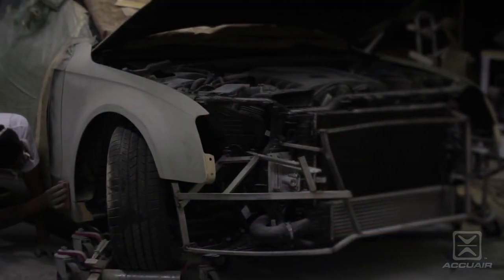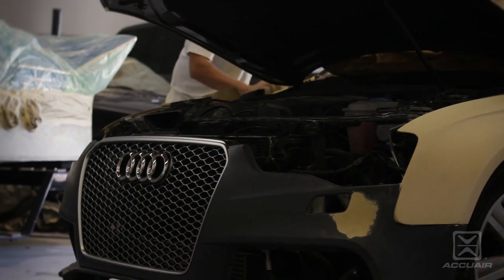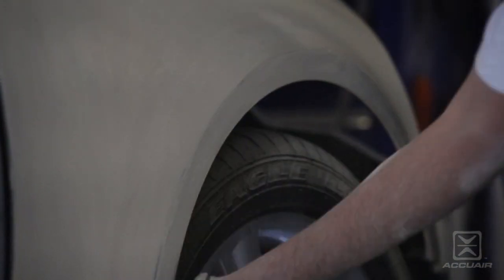We basically had to use pictures and the internet to give us an idea on what the body should look like. Our number one goal with this project was to keep it looking as if it could have been an Audi concept car. But at the same time, we wanted to show how important air suspension was to getting the car to sit and look just how it needed to.